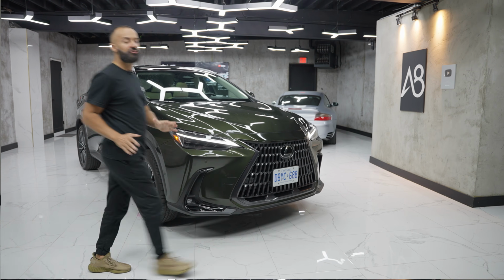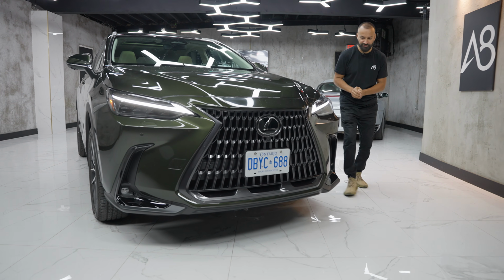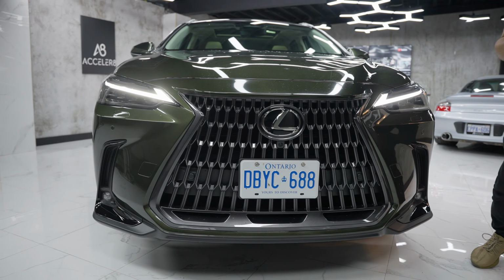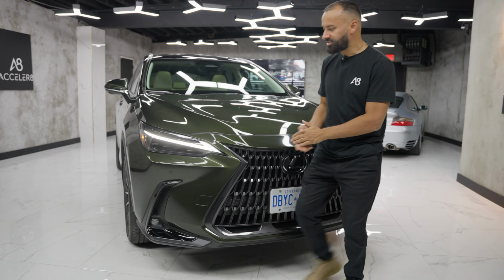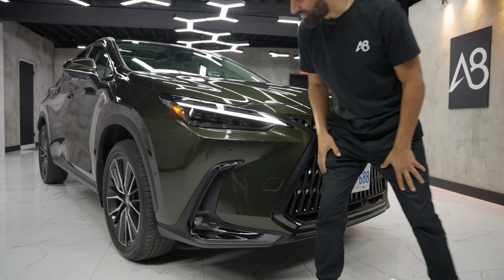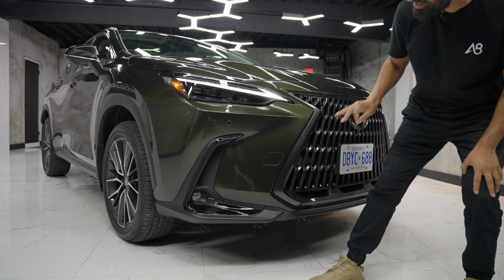Yikes. So let's take a look at the front of this Nori Green Lexus NX 350H. Very aggressive front end. This styling is Lexus. You cannot see other brands and think, oh my God, is that a Lexus? No, Lexus is very unique in its styling. So let's take a look at the headlights. You have this arrow-shaped design at the top here. These are obviously projector headlights. They are 1, 2, 3, 4 LED style.